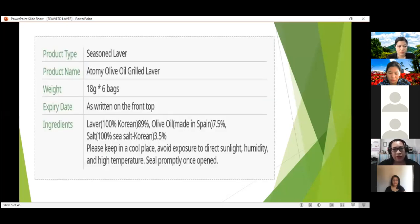So our Atomy olive oil grilled Laver, in one pack, contains 6 bags, and each bag contains, I think, 5 sheets of flavor. Roasted na po siya, luto na siya. Compared naman sa iba, di ba usong-uso yan, nagkalat yung mga Korean stores dito, mga oriental products sa supermarket. Makikita ninyo yung mga maliliit na pack. Those were cut in such a way that it can be used practically, yung hindi na siya gugupitin. But if you compare it with the price, mas better pa rin yung dito sa atin.